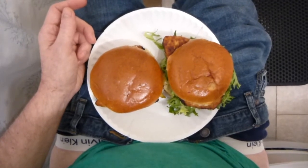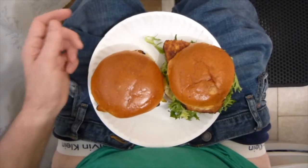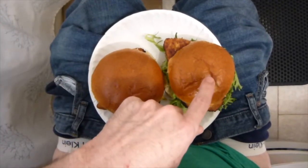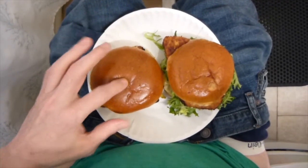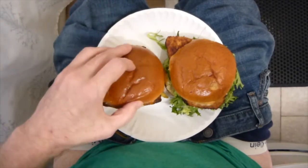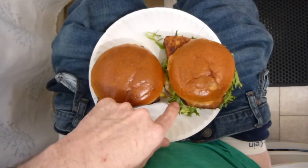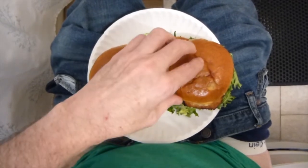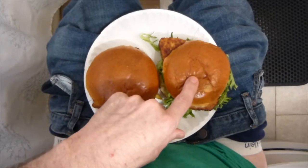Hello everyone. What I have here today is the new chicken sandwiches by Panera. What we have here is the signature take and the spicy take. This is the spicy one with the buffalo sauce, garlic aioli, and fried pickles on brioche. What you've got here is lettuce, garlic aioli, Parmesan crisps, which I thought was interesting.